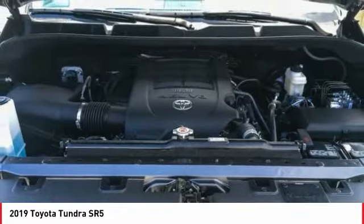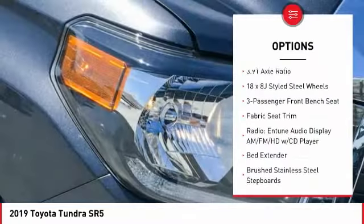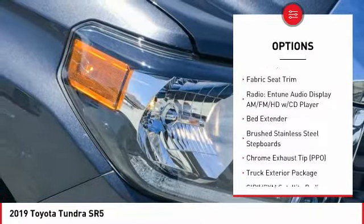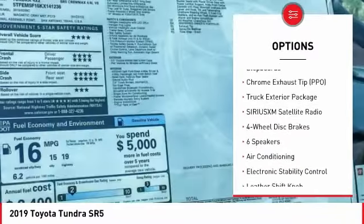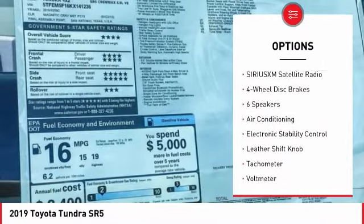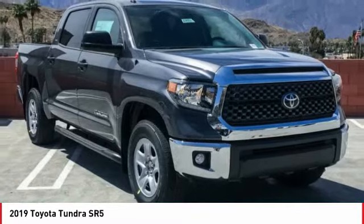Here are some of this vehicle's great options: traction control, dual airbags, air conditioning, power steering, four-wheel disc brakes, center armrest, compass, CD player, fog lights, rear window defroster.